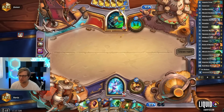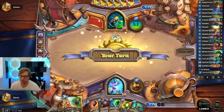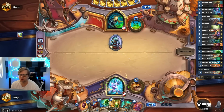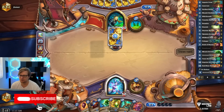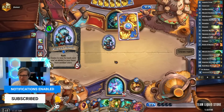Oh, it was a Rogue. Oh my god, early null. My hand is pretty good though, thanks to that Moonlight Guidance. That was above average Moonlight Guidance. So if you go for Moonlight Guidance, that's not what you should expect. That was definitely a high roll. That was a huge high roll there.